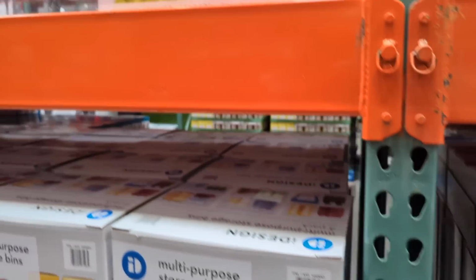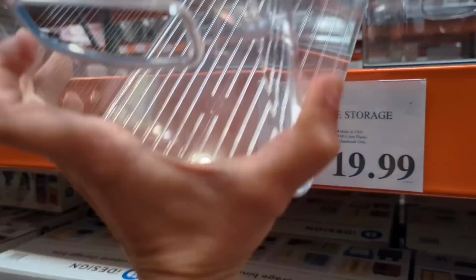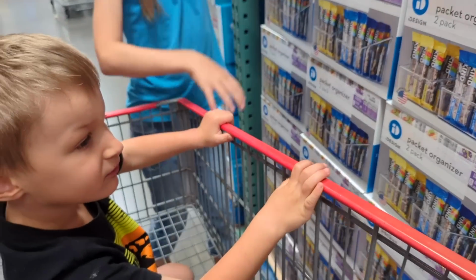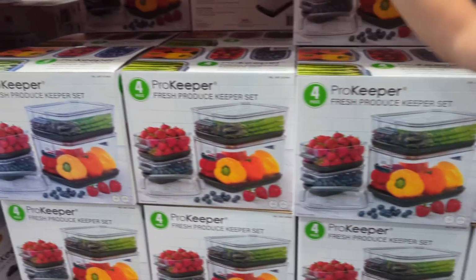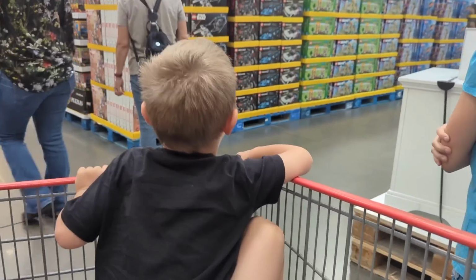Definitely the same. All right, these are also good for pantry organization. I use these a lot. You need these, huh? Bars. These are just the containers. It's not the bars. These are really good for bars. Yeah, we have some of these too. Produce keepers for the fridge and pantry.